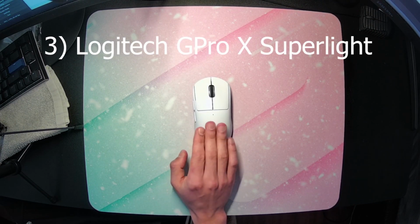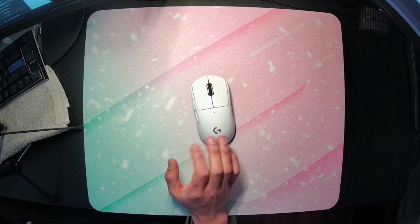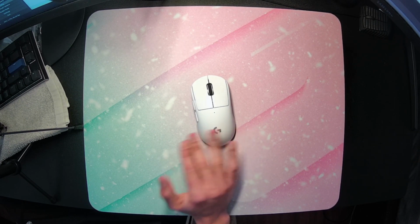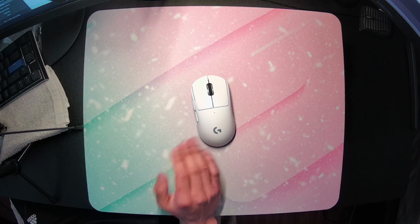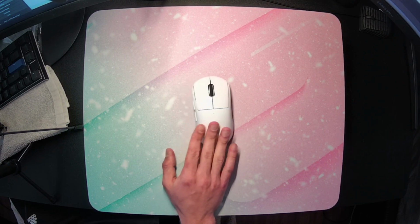The Logitech G Pro X Superlight. Once again, not technically released in 2021, but late December, basically the same thing. Also, its release very early last year is what allowed me to put a ton of time on it.